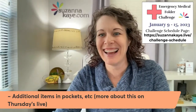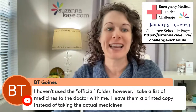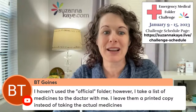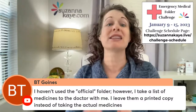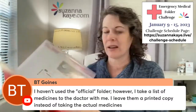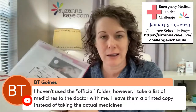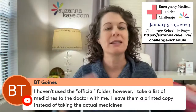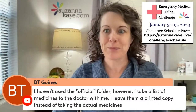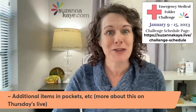I love it. We have, so BT says, I've not used the official folder. However, I take a list of medicines to the doctor with me. I leave them a printed copy instead of taking the actual medicines. Yes, it's so much easier, right? And when I give you some tips and tricks on Thursday, I'll show you how to make bringing and sharing prescription information ridiculously easy. So you don't have to update lists and try to manage all of that. But that's fantastic. You can bring the whole folder or you could just bring the medication information, whatever works for you.